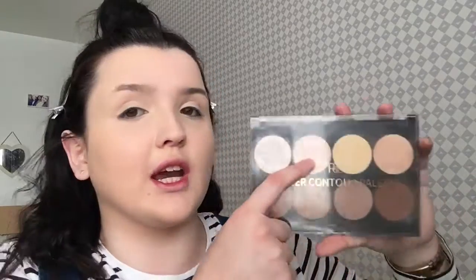I'm going to use a powder from the Master Contour Palette from Primark. I got this around Christmas time, not literally for Christmas, because I thought it was a dupe for maybe the NYX Contour Palette or the Anastasia Beverly Hills Contour Palette, but the quality of this is not amazing. I might do a whole video reviewing it, if you want that. I'm going to use this shade to powder under my eyes because it's very pale and I need that. So I'm using the Real Techniques contour brush to just pat it under my eyes.